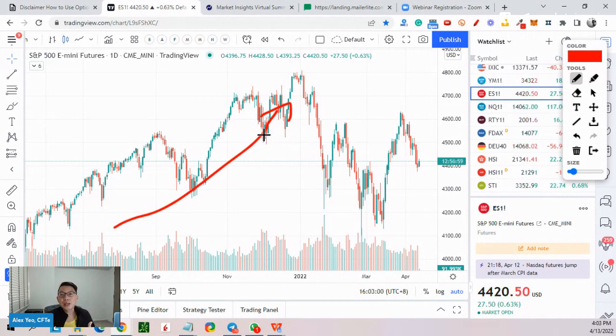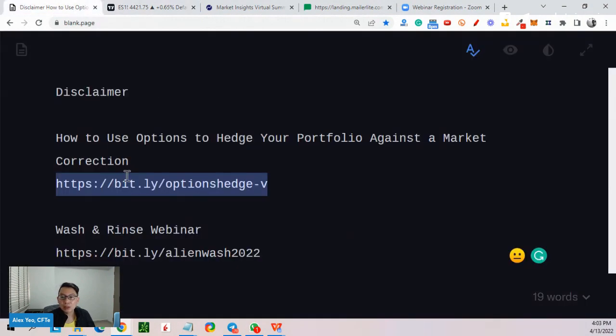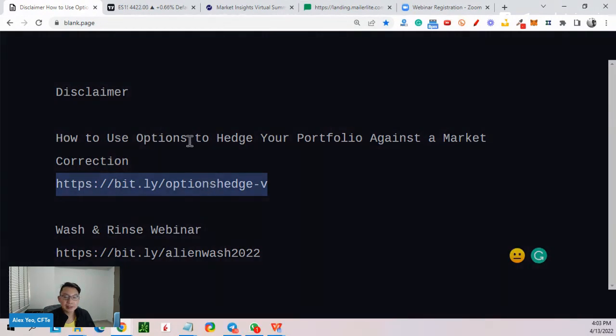One of the best ways you can hedge your portfolio is by using put options, and you can buy the put options. There are some details that you might not know and need to learn more about. Terence will share with you the strategies in this coming webinar tonight, on how to protect your portfolio and hedge it. So head over to the link over here, right? And I shall see you tonight.